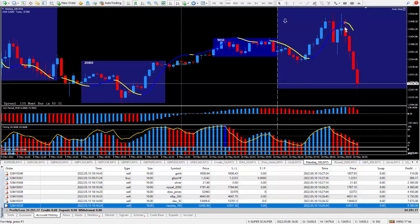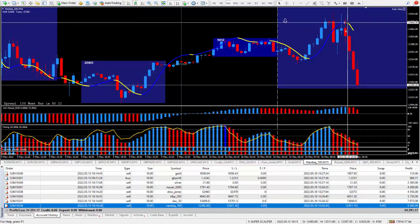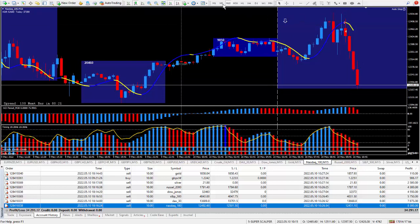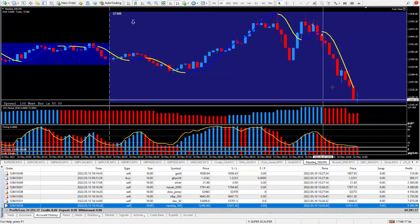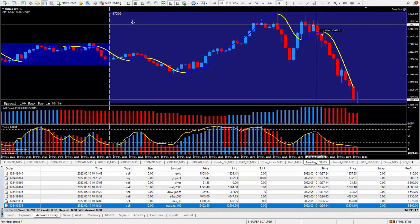Waited for the signal or the scalper, everything saying to sell down here. And let's see what I did get. I think I'm going to drop this down to the 5 minutes, see if I can get it more accurate.